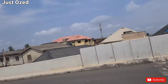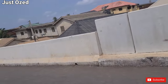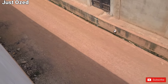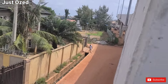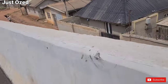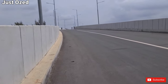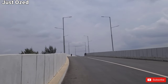So let's go back. Or let's also see this part of the access road to see if there's anything on that particular part, the bridge. So this is it. Nothing. They've just graded the road and cleared it up, just for them to pave it and start looking neat. So this is one of the works that will commence on this bridge for it to be finally or fully completed. So let's walk down to the other part and see what we have right there.